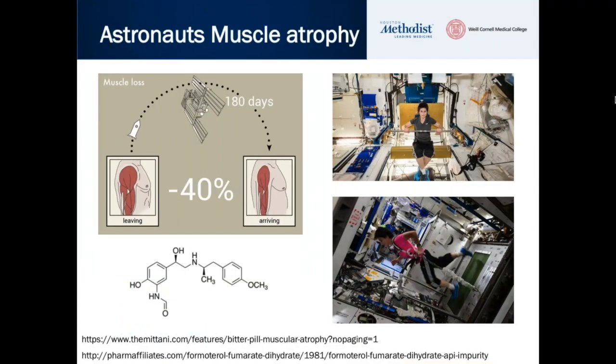So the idea is that, of course, astronauts are exposed to microgravity. If they don't exercise, they tend to lose muscle, so muscle wasting. And this happens, of course, in animals in a very accelerated and very acute fashion. So that makes mouse models of muscle atrophy on the International Space Station an ideal model for testing mitigation technologies.